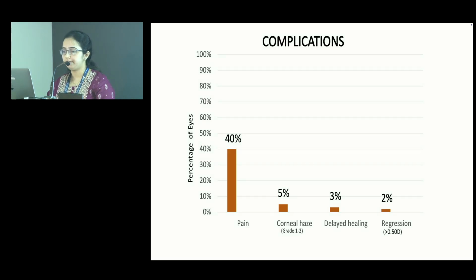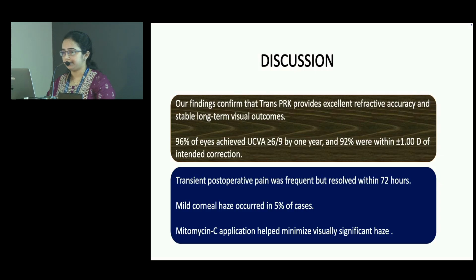Complications: severe pain within 48 hours, 40% of patients experienced severe pain, 5% of patients had corneal haze of grade 1 to 2, 3% had delayed healing, and 2% regression. Discussion: findings confirm that trans-PRK provides excellent refractive accuracy and stable long-term visual outcome. 96% of eyes achieved UCVA more than or equal to 6/9 by 1 year, and 92% were within plus or minus 1 diopter of intended correction. Transient postoperative pain was frequent but resolved within 72 hours.